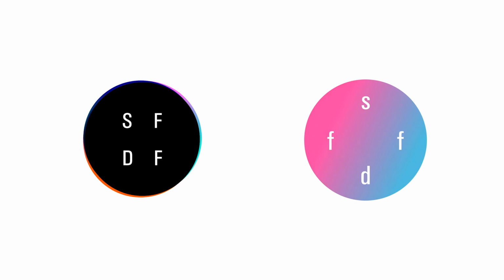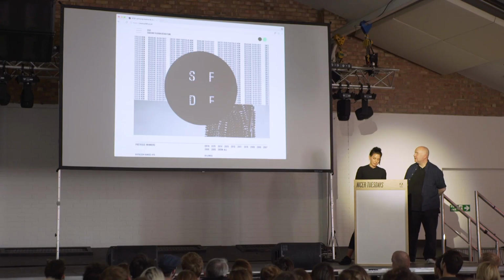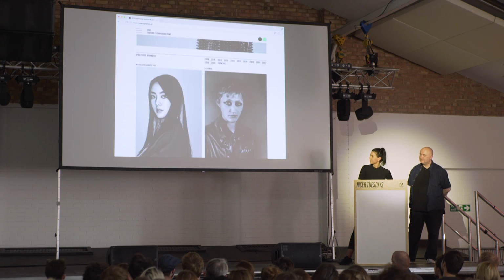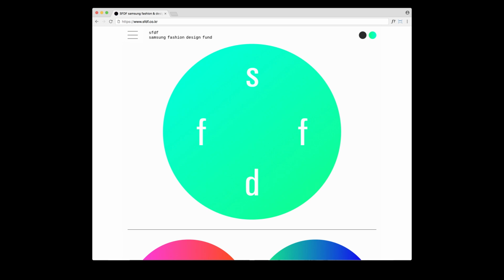The next project is also an identity job. We were asked by the Samsung Fashion Design Fund to create a visual language for their annual fashion awards show. The competition is split in 2 sections. So one is for professionals only, which is in uppercase letters, and one is a student competition, which is in lowercase letters. So this is how the visual language manifests itself on the website. So for the student competition, we came up with a vibrant color scheme, which is applied like that.